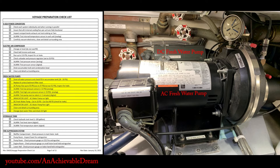Here's a tip. If you have an alarm system, you might also want to consider a pump overrun alarm in case a hose blows off, your high pressure cutout switch fails, or your pump burns out because the tank is empty or it loses its prime.